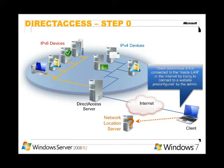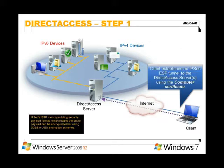Therefore, the client hardware itself, the computer, makes a computer tunnel, a hardware tunnel. And this is done using the established IPsec specification for secured communications across the internet. This is a hardware tunnel which allows the computer itself to communicate with the Direct Access server. And in this case, the Direct Access server is the device that is actually running Windows Server 2008 R2. In fact, it's the only server that is required to have Windows Server 2008 R2 edition installed.